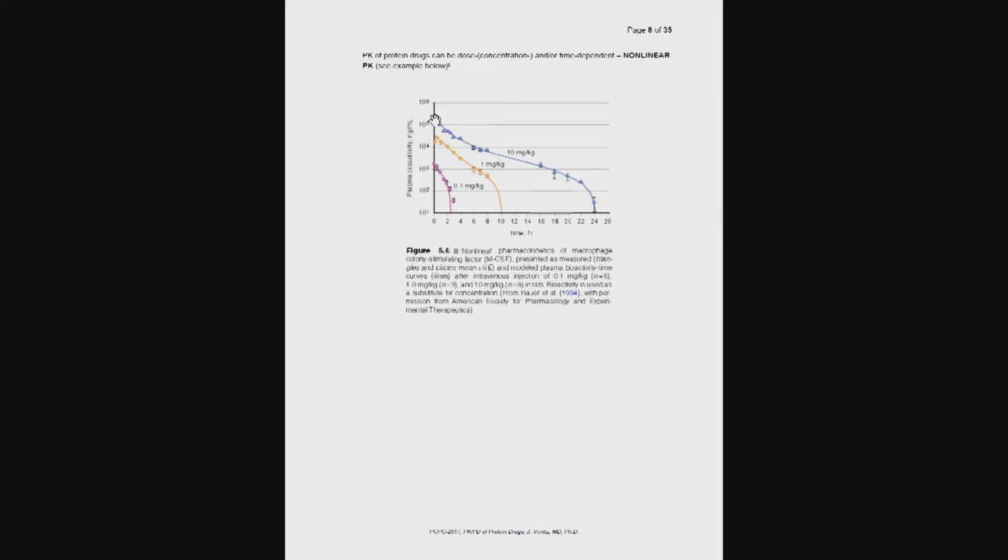So initially there is a distribution, there's a plateau phase, and this is when the concentrations drop below the saturation levels and we have a relatively rapid elimination. So you can see for all those 3 doses, the most rapid elimination occurs at low concentrations that are below the saturation level, and any higher concentrations lead to this plateau.